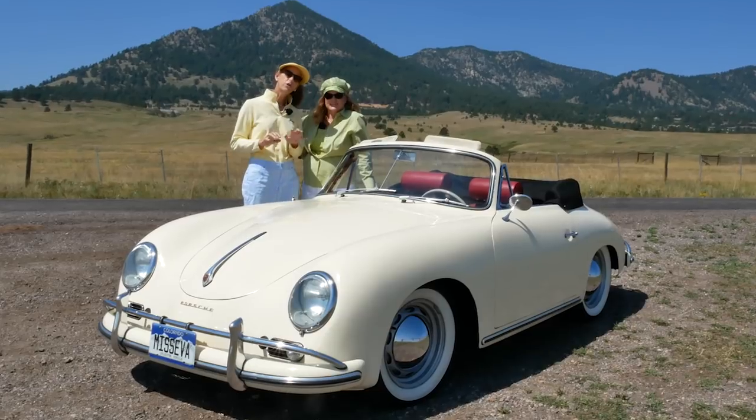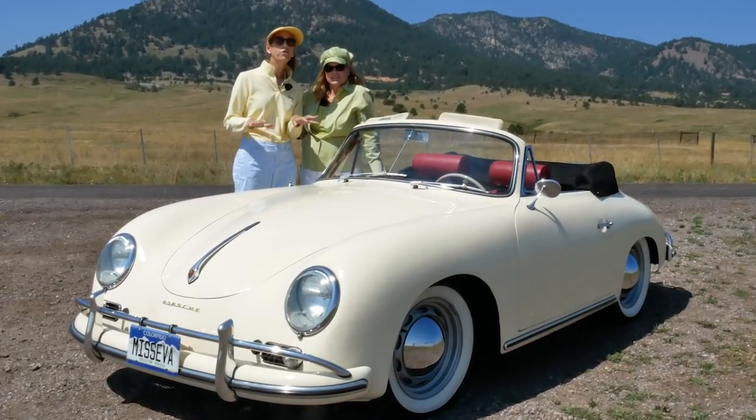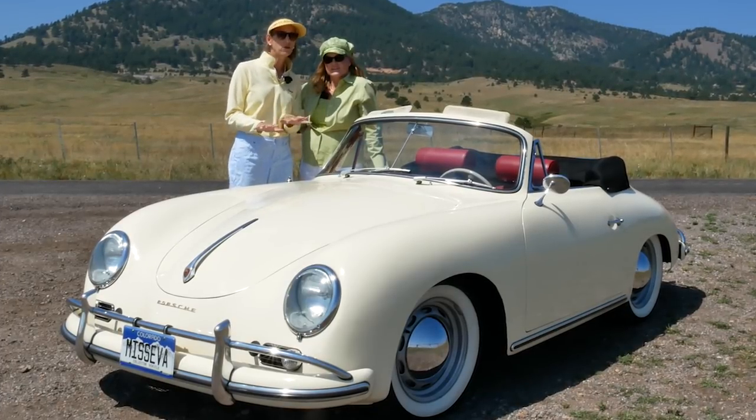This is our review and an owner's perspective of our 1958 Porsche 356A Cabriolet. Now this is a very special car to us. It's been in the family for quite a while.